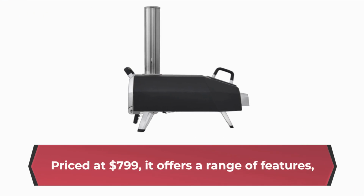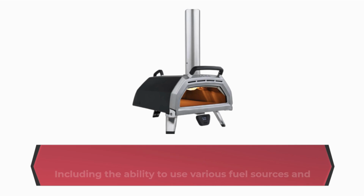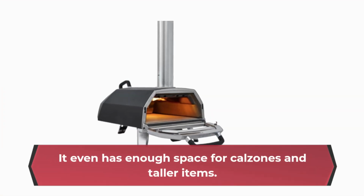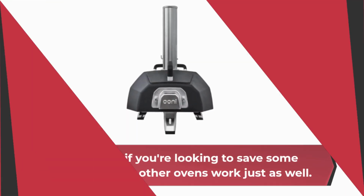Priced at $799, it offers a range of features, including the ability to use various fuel sources and the capacity to make pizzas up to 16 inches in size. It even has enough space for calzones and taller items. However, if you're looking to save some money, Ooni's other ovens work just as well.